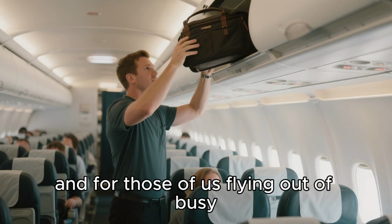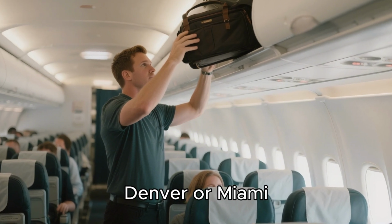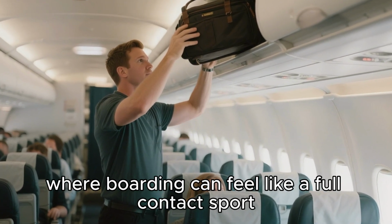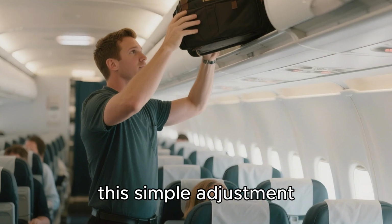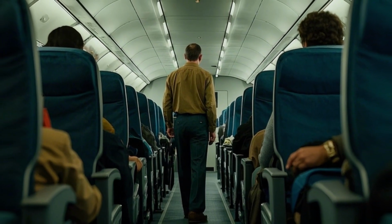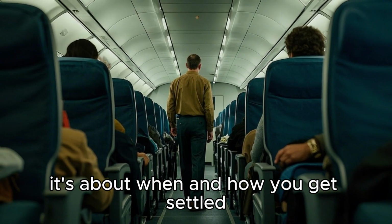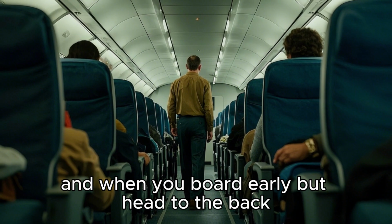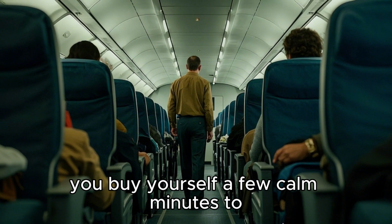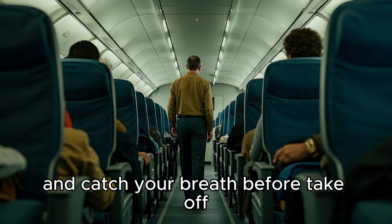And for those of us flying out of busy domestic airports like Dallas, Denver, or Miami, where boarding can feel like a full-contact sport, this simple adjustment can make your entire flight more relaxed. The key here isn't about where you sit, it's about when and how you get settled. And when you board early, but head to the back, you buy yourself a few calm minutes to organize your space and catch your breath before takeoff.